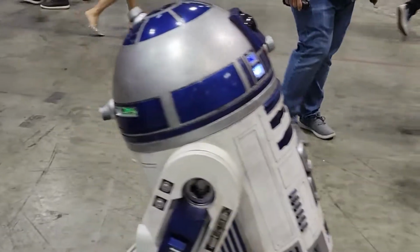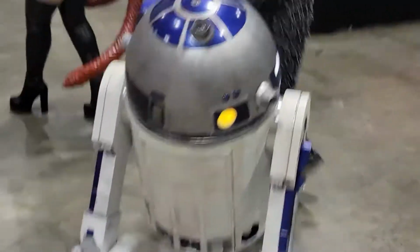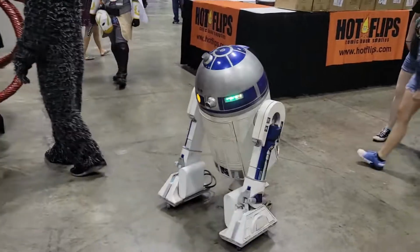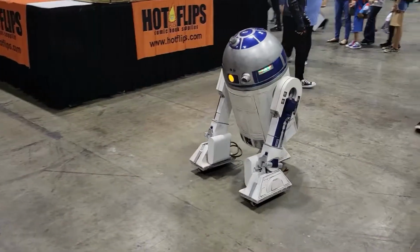Oh, we got R2 roaming around. A little bit of R2 action here, guys.